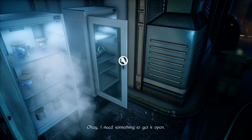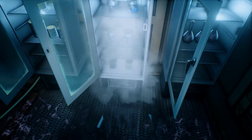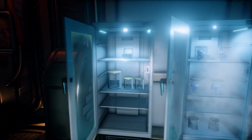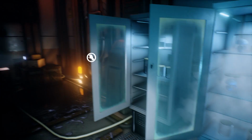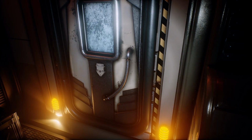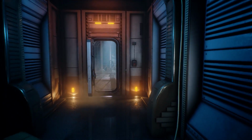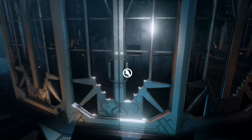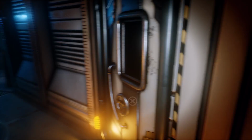Okay, I need something to get it open. Right, and that little something is... Did I miss something in here? No. You have labeled it. What have you labeled in here, bruh? Am I blind? And this? Oh, won't budge. But can we crack it open? How about this? I wasn't able to interact with it before, and I still can't. And here, won't budge.